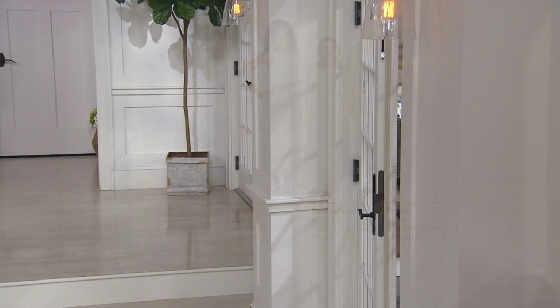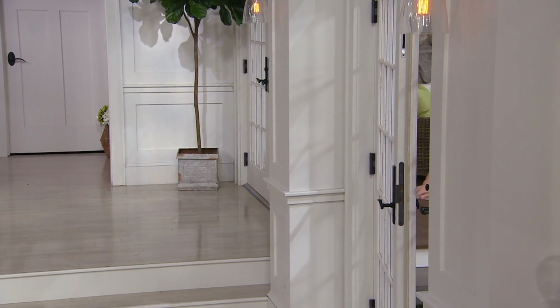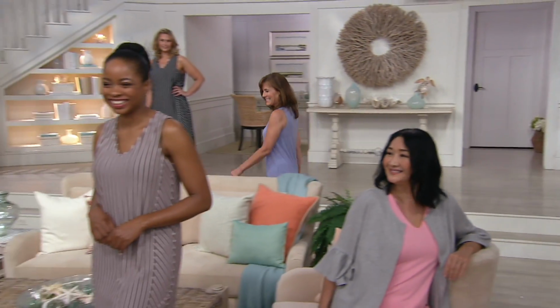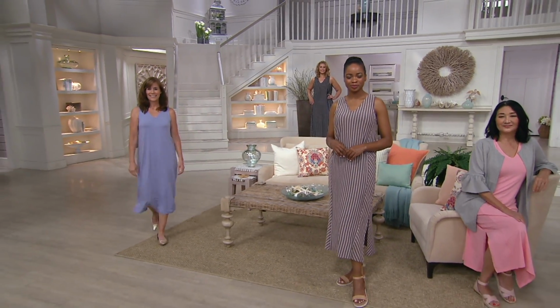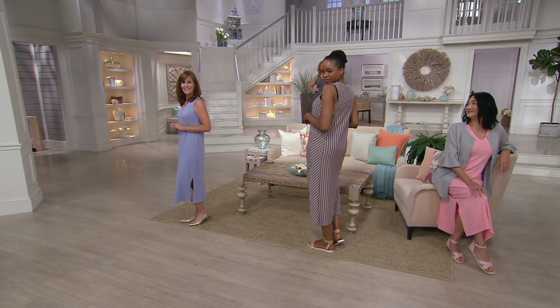Let's come back here real quick, Amel, and let's go through all the colors, and then we're going to head back to our girls. And speaking of our petite gals, our lovely Kelly, here she is. Kelly's 5'3", and she's wearing a double extra small, and she is, as I said, our petite gal.